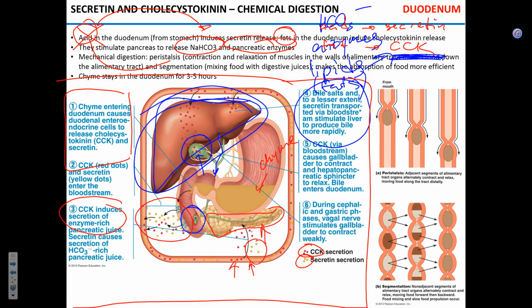Mechanical digestion is extremely simple. So first of all, there's peristalsis, which we talked about so many times, just slowly moving the chyme down through the small intestine. And, important, segmentation. Because think about this: you have chyme that just entered the duodenum from the stomach, and you have digestive enzymes and bile and all those juices. You have to mix them. So what happens is the circular smooth muscles of the duodenal wall contract in different places, essentially mixing it up. Does that make sense? That's the mechanical digestion.